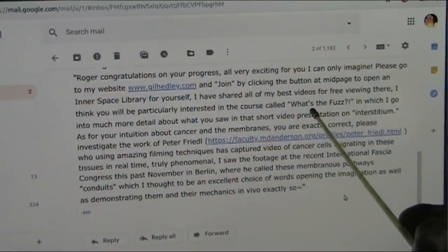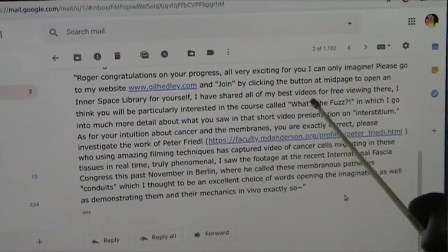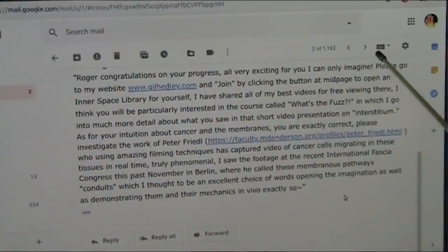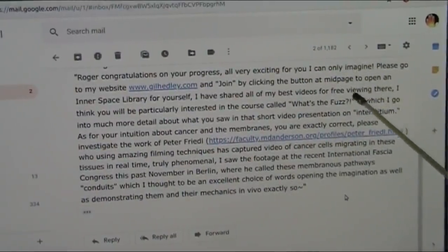All right, now, I worked with Gil on this back 4 or 5 years ago. He was the only one in the world, literally, that I could find that had any interest at all, other than the Germans that were doing research on pain and all the fascia in the body. Because what I was looking for was a guy that knew about fascia. Nobody did. They called it fuzz.